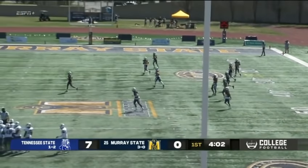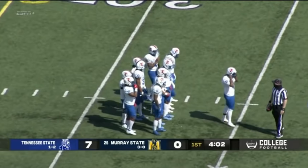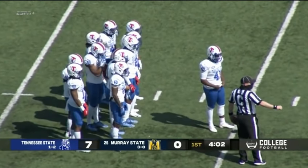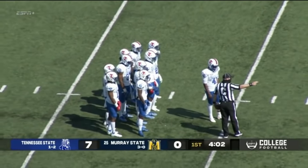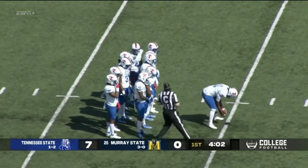And again, you talk about being 0-2. The first week of the season lost 27-20 to Austin Peay. We know they're a good football team. Their other loss came to Jacksonville State 38-16. So Rod Reed's got him a good football team. And so far offensively, they performed well and held the Racers to their only possession being a three-and-out. So Racers have their work cut out.